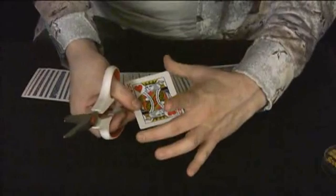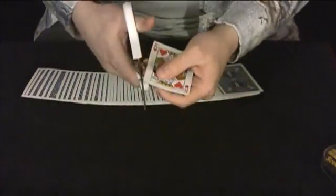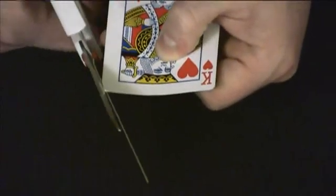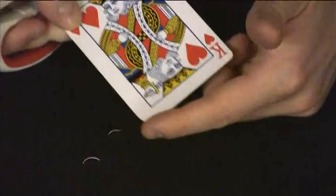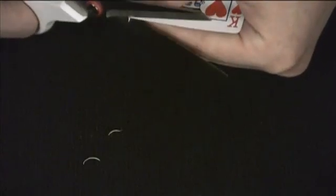Take scissors, and I'm left-handed, so I short these two ends. I just cut a sliver off of the corner like this. But I always straighten out the corner. And since I did this one, I will also do the opposite corner right there. Just a little bit is all you need.